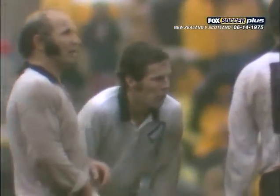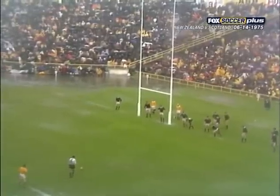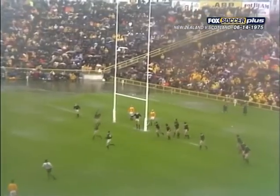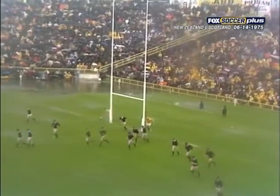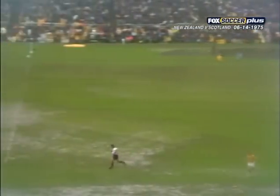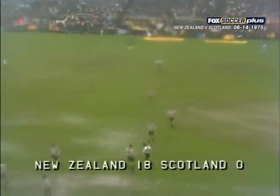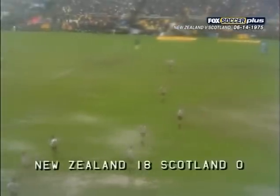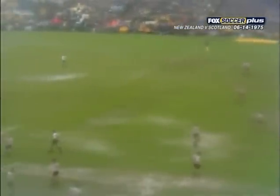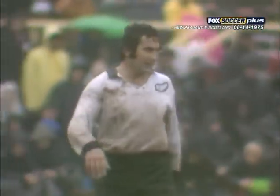And that tells it all. The All Blacks enjoying it now, ahead by 16-0. Right arm kicker, Joe, 18-0. Three conversions today for the Paraparam Club's first ever All Black, Joe Karam.